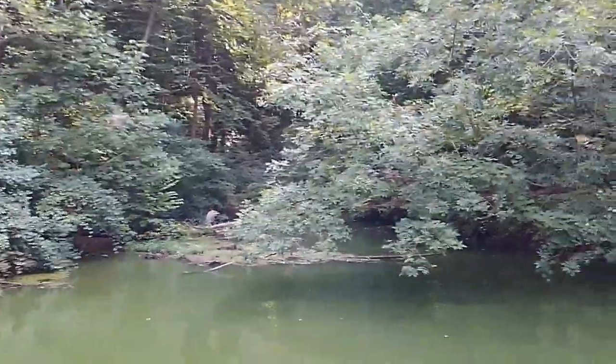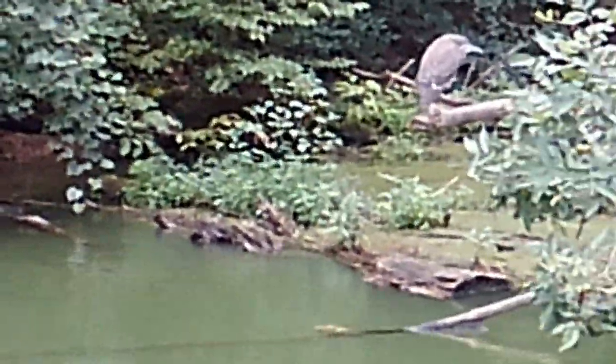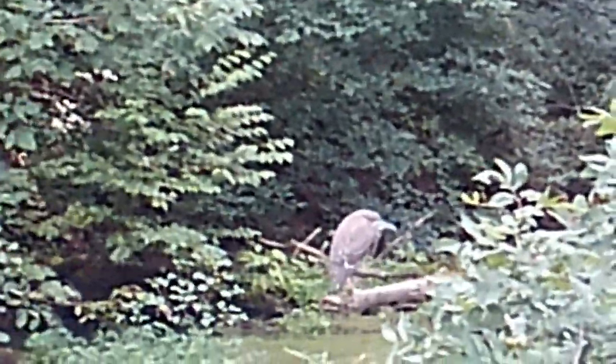Let's see if I can zoom in on this thing again. This thing is cool looking. I'm almost positive that's called an American Bittern. They're very neat. They're very well camouflaged. I didn't even see him at first. He actually spooked me when he turned his head. If he wouldn't have turned his head, I would have never seen him. But I think that's what it is.